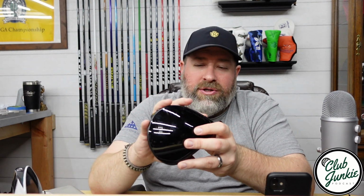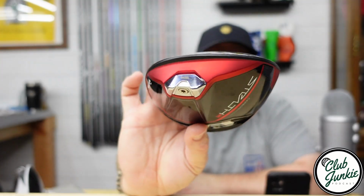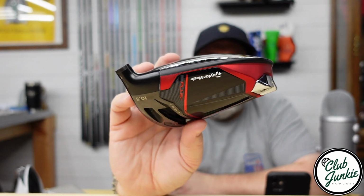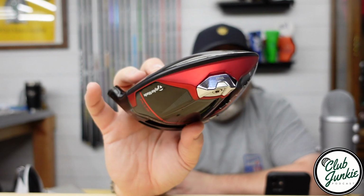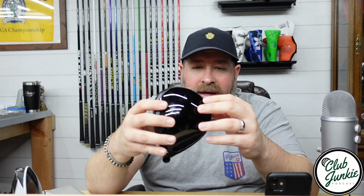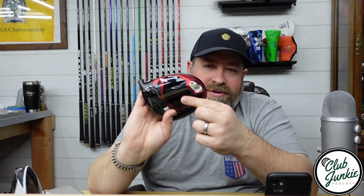Even the rear wing, or the rear ring around the back, I know it was aluminum in Sim 2. That rear ring was done in blue. It was machined aluminum, which was a pretty cool piece. When I saw the initial photos of this, I figured it was an aluminum ring, much like Sim 2. And it's not. It's actually a composite piece. It's all carbon, and then, like I said, a carbon fiber sole plate and a carbon fiber crown.